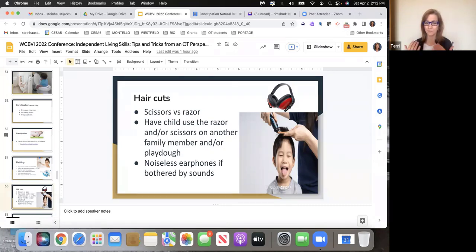With haircuts, sometimes if you're having trouble with haircuts, it's the auditory sense. You can use those noiseless earphones and that can sometimes help. Older kids, I've used earplugs. That has worked really well and they don't feel as conspicuous. So you can also use those as an option. Have the child use the razor or the scissors on another family member. I usually think of another brother or dad who's willing to get his hair just cut a few little snips under guidance of someone else. So he can be like, oh, see, I did it. Way to go.